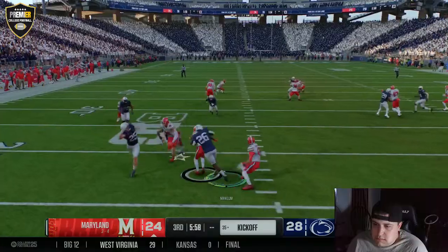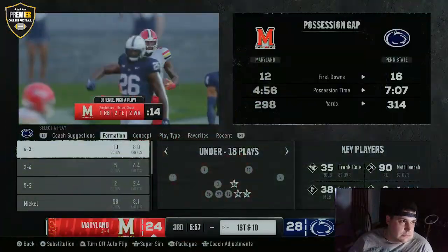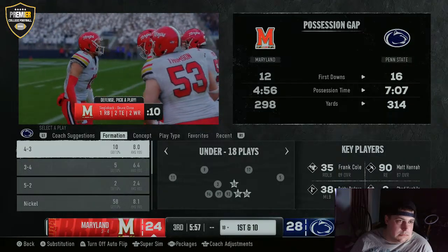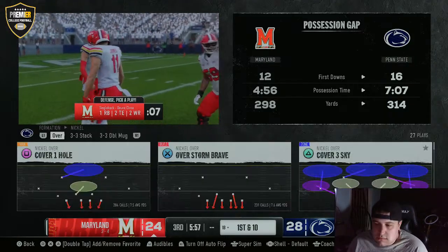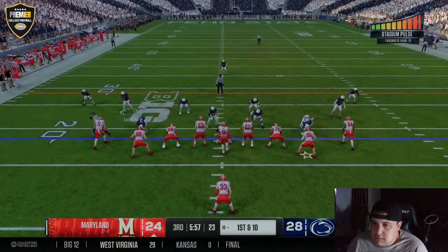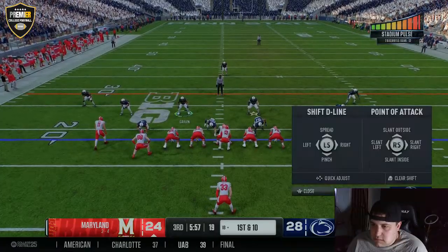Here he comes from inside his own 5. He was looking for some running room, but not much to be found as he stopped at the 18. Here comes the Maryland offense back onto the field. They got a lot done through the air in the first half, and they might need even more production here in the 2nd. I think they will, Reese, and I think this is an offense that has proven they're playing with good timing right now.